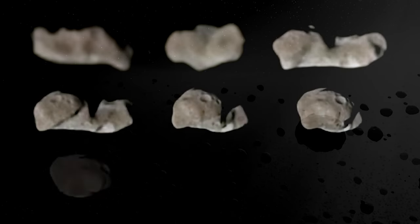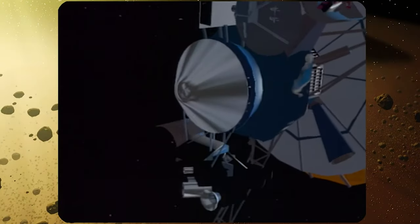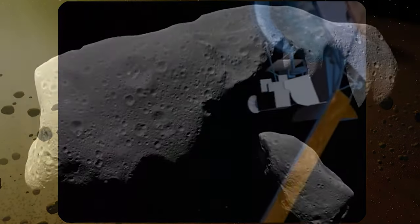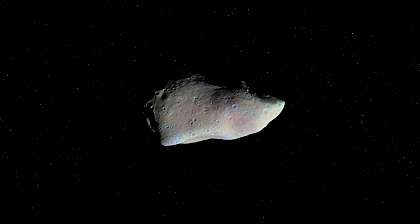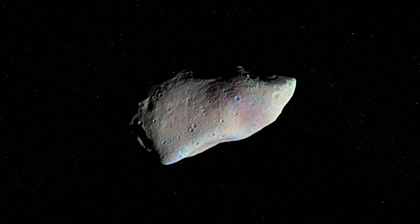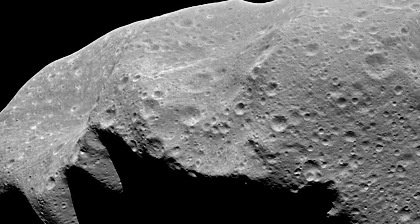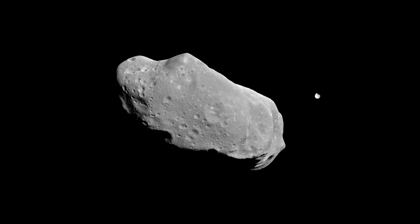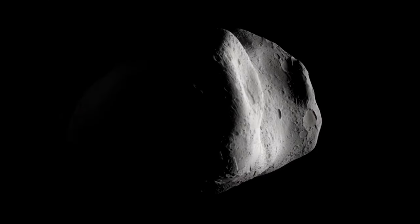Our first real look at the asteroid belt did not come until the 1990s, when the NASA Galileo spacecraft made close passes of two asteroids on its way to Jupiter. The first, named Gaspra, is only 18 kilometers long. In contrast, the asteroid Ida is over three times larger, and it came with an extra surprise: a miniature asteroid orbiting around it like a moon. These early glimpses set the stage for the first dedicated mission to visit an asteroid.